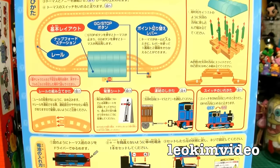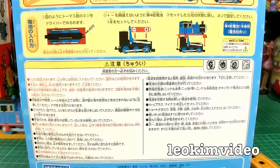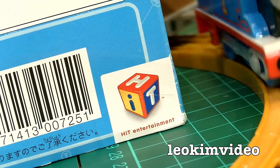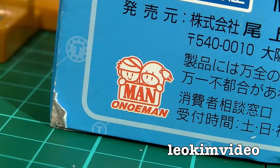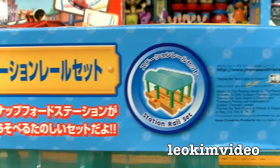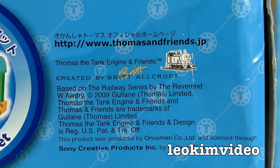The back of the box looks like this. There's a bit of assembly to do. I think it's all in Japanese, the writing, but the actual playset is made in China. Down in one corner of the box, I can see Hit Entertainment logo. And the other corner of the box has that, and I think that's the toy manufacturer's logo. On the edge of the box, it reads like that. I can't read that. I'll have to have someone interpret that for me. And it's got that little bit there, which looks like, to me, it could be a licensed product.